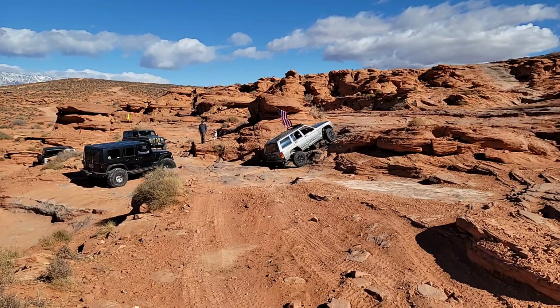All right, so after you've done that narrow spot, you come in here and you do a U-turn. Climb up this chunky rock, which really isn't that bad. This next spot up here catches people out, but it's not bad. All right, so here's the top of that climb I just showed you. And you want to stay close to this rock right here by this front right tire. If you go too far to your driver's side, you'll hit your slider.